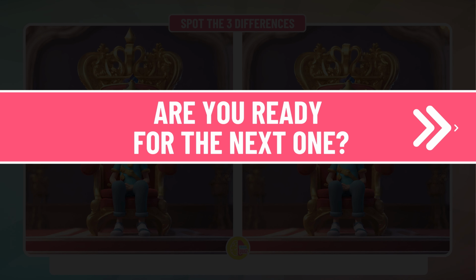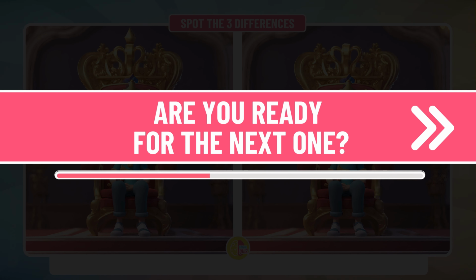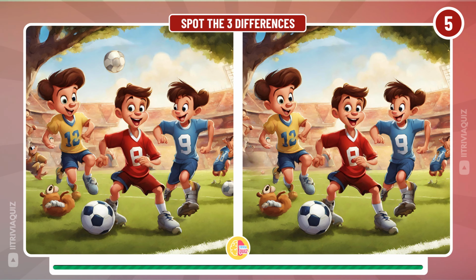Are you ready for the next one? Let's go! Eagle eyes at the ready! Hunt for the subtle distinctions and become the master of this puzzle.